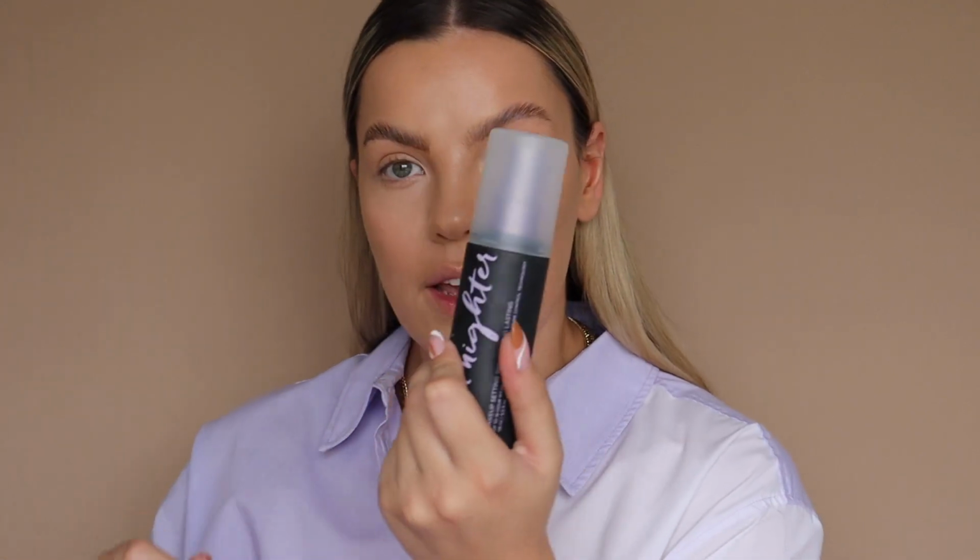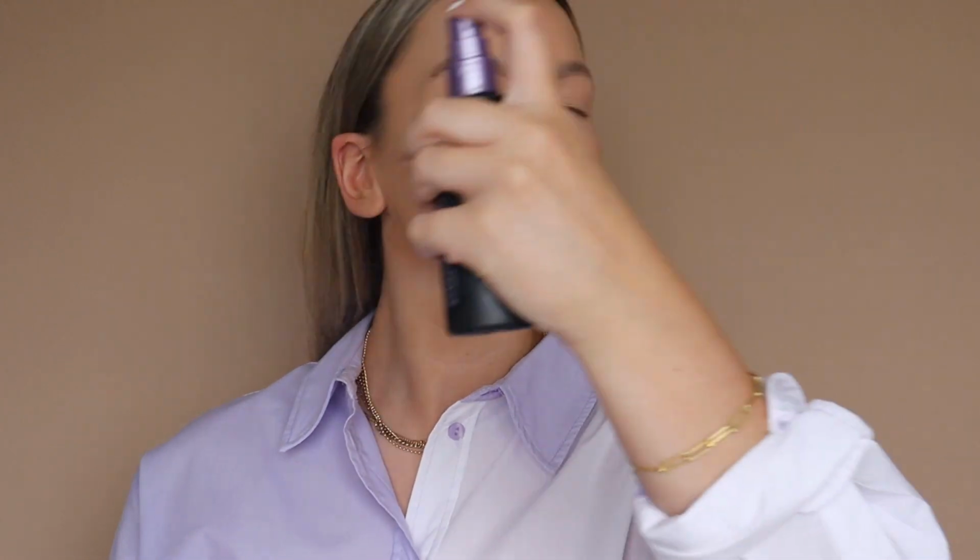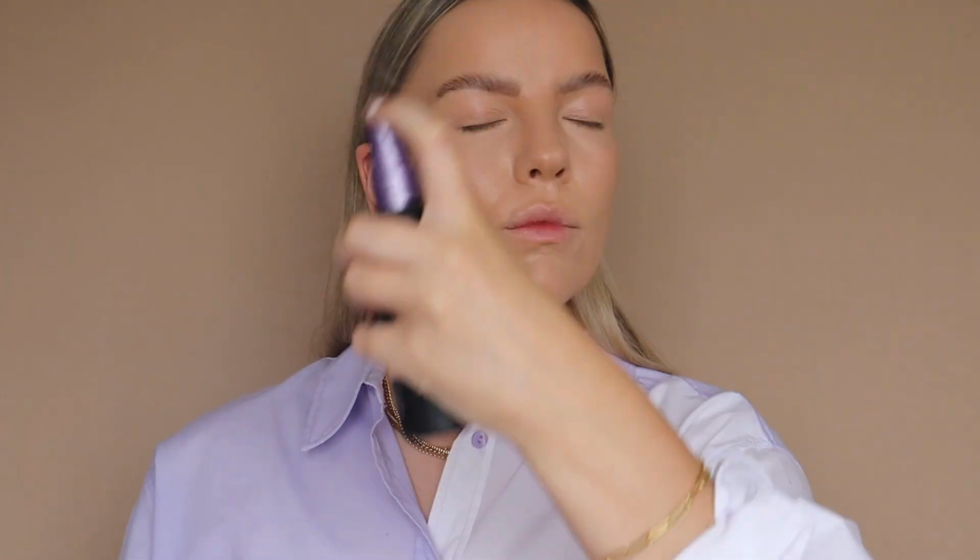Okay, I'm just going to give my face a little spritzeroony. This is just the Urban Decay All Nighter. Look how good that foundation is. Amazing. Okay, so now I've let that setting spray fully sink into the skin. I'm going to go in with the powder products.